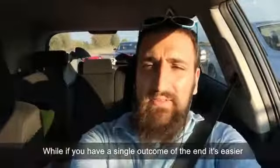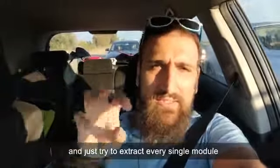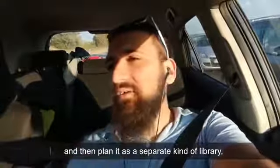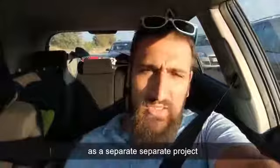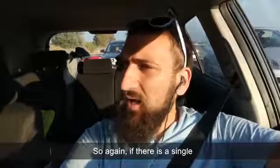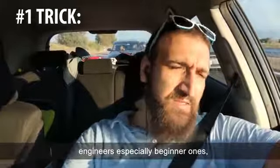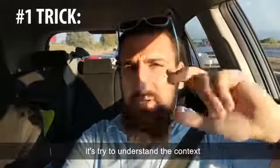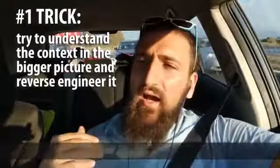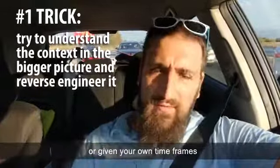While if you have a single outcome at the end, it's easier to reverse engineer it and just try to extract every single module and then plan it as a separate kind of library, as a separate sub-project, a framework, or whatever it is. So again, if there's just one trick I can give software engineers, especially beginner ones, it's try to understand the context and the bigger picture and reverse engineer it in your own kind of sub-project management system or given your own time frames and so on.